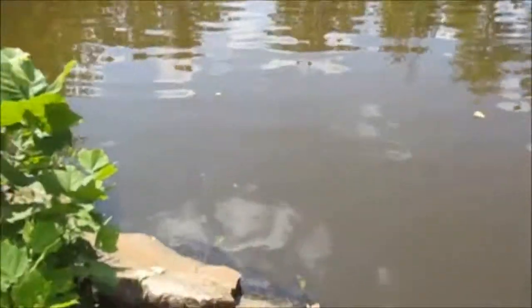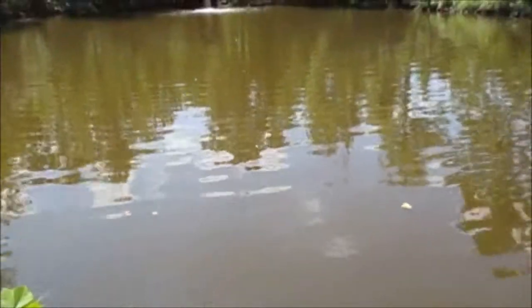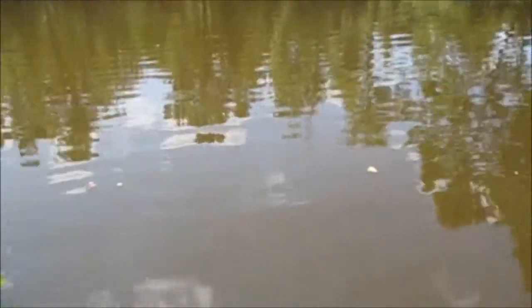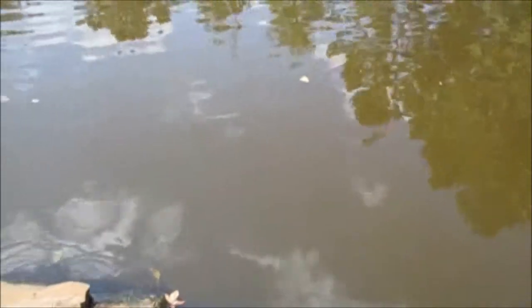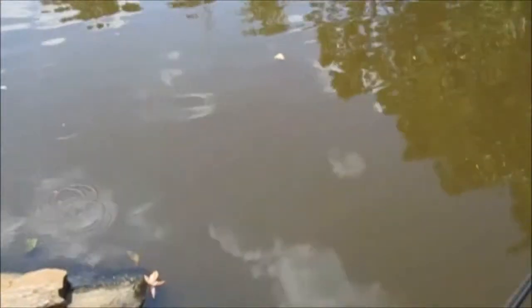And we got red wigglers. Our goal is to get our personal best warmouth, bluegill, or hybrid bluegill. And it's really dingy. I'm talking chocolate milk. Hardly any visibility whatsoever.